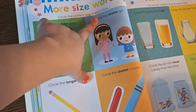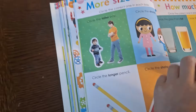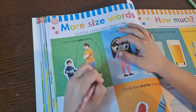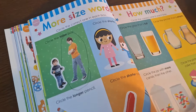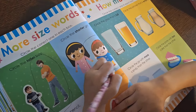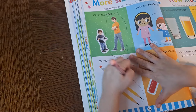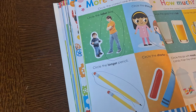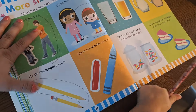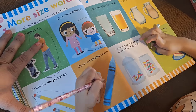More size words. Circle the correct one in each box. Circle the taller boy. Which boy is taller? This one? No. This one. Circle the shorter girl. Who's the shorter? Smaller. Smallest? Circle the longer pencil. Oh, this is a small one. This one. Yeah. And circle the shorter crayon. Which one is small? Small. Okay.